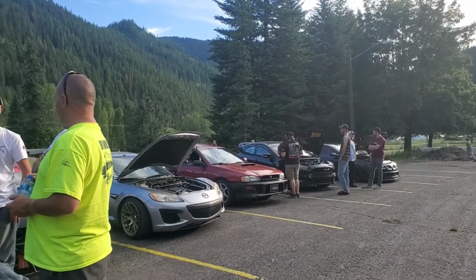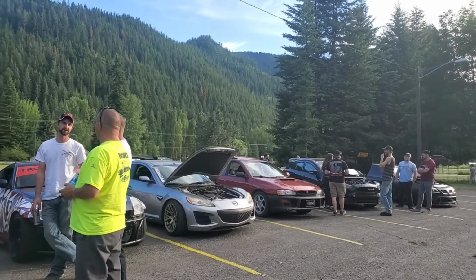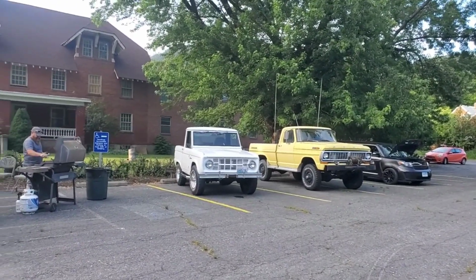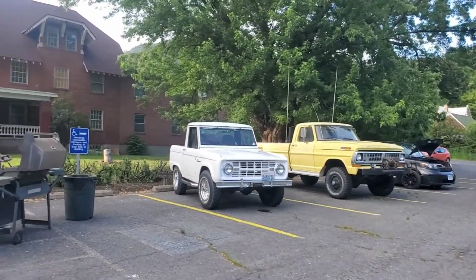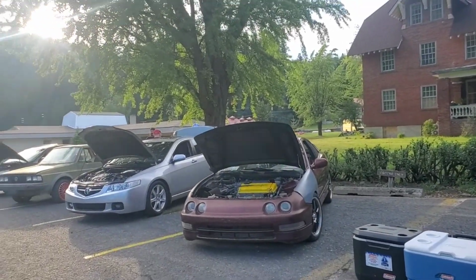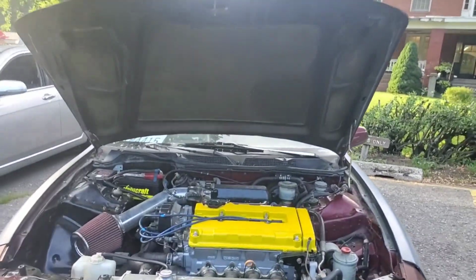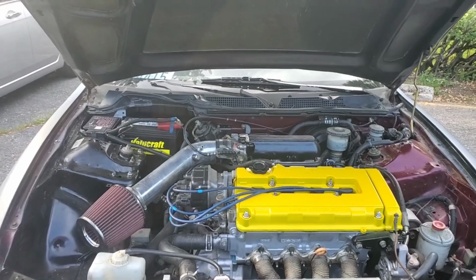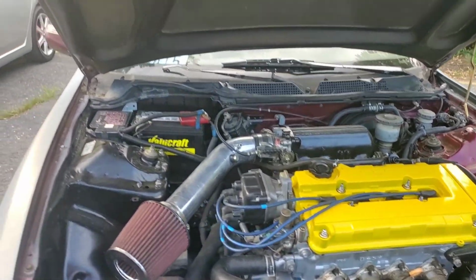So guys, this is in Silverton, Idaho. There's a car show. There's an old Bronco. There's Ford. See how they rebuilt it. So cool. So Blake is just 16 years old and he built this. So cool.